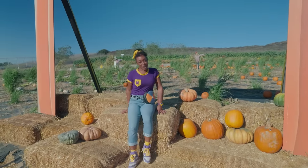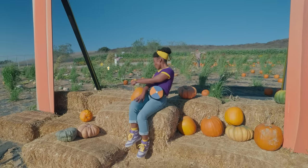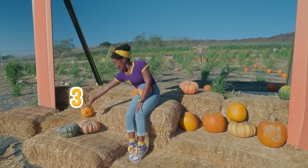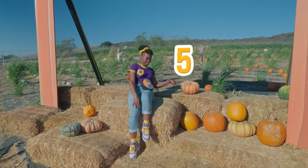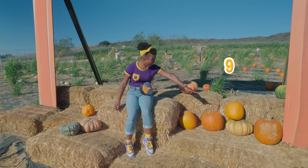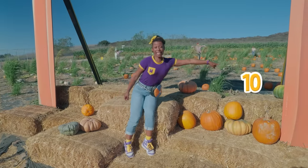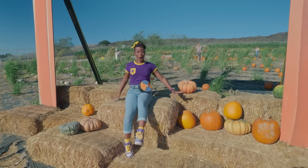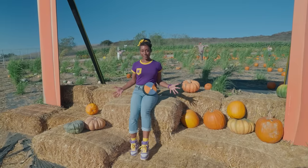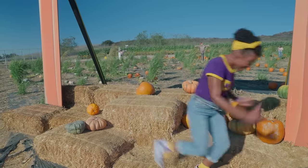Let's count how many pumpkins we see. One, two, three, four, five, six, seven, eight, nine, 10, 11. There are way too many pumpkins to count. Let's go find some more pumpkins.